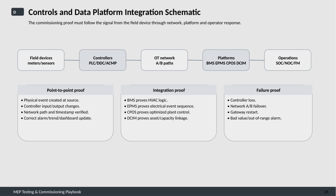First, point-to-point proof involves creating a physical event at the source, confirming that controller inputs and outputs respond as expected, verifying network path and timestamps, and ensuring that alarms, trends, and dashboard updates are accurate.